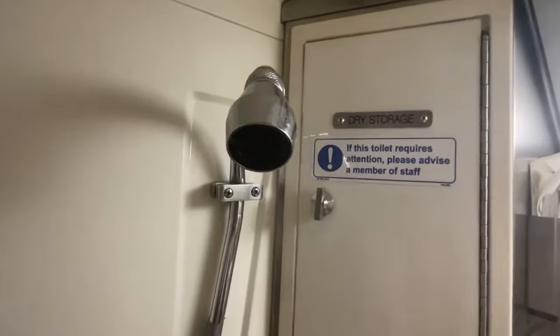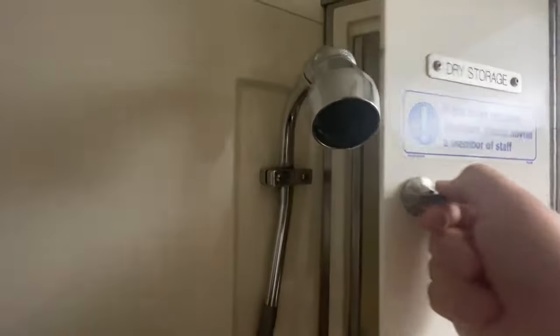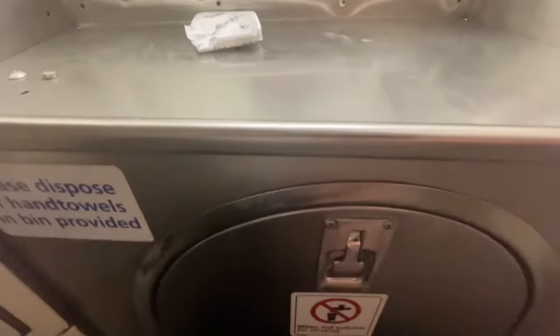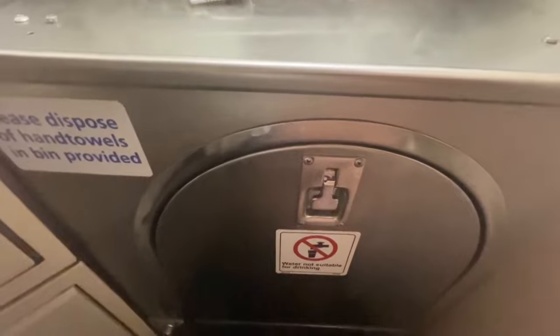Now, welcome to the shower room. You've probably seen it in my previous videos, but basically you get a little area for the shower. You got a toilet there as well. Dry storage, a little compartment to store your dry items, like your phone or your valuables. And you got a couple of soap things there. You also got a basin here, which turns into a basin. And you got a shower head there, obviously. But yeah, I'm gonna have a shower now.